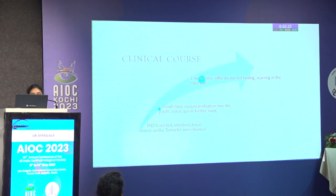So this is the clinical course of the first patient. That was a small boy who had 6/12. First, all patients were started with medications. They were all admitted in our ward. Once we found the tentacles were blunted, we discharged them after 1 week or 10 days. Then we were closely following up. But with all the patients, we had to wait a long time.